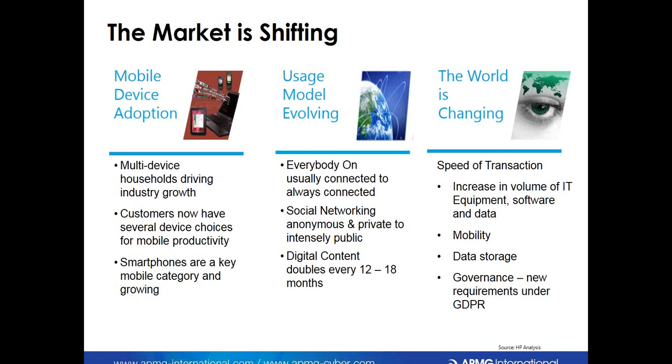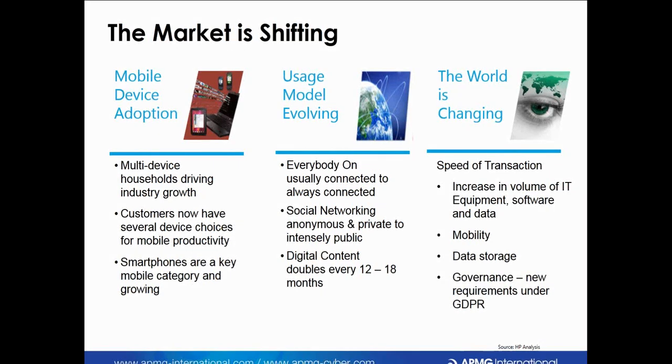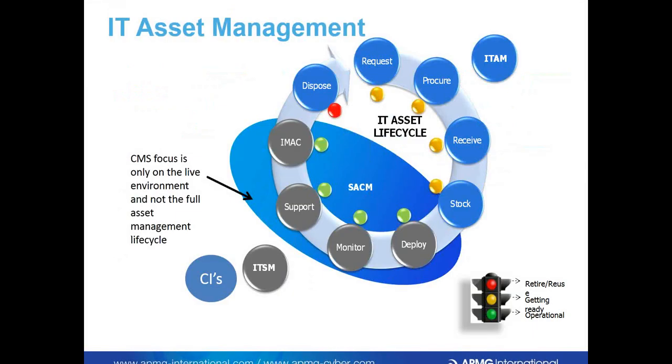And of course, social networking, social media has also today become a business tool, not just for people that want to keep in touch with friends. And this is becoming an increasingly useful part of the work environment.